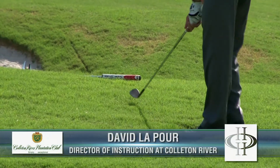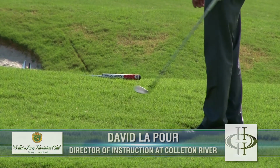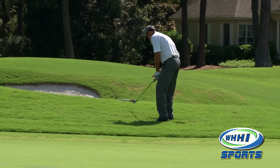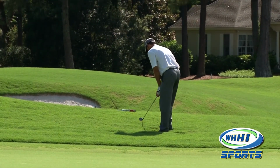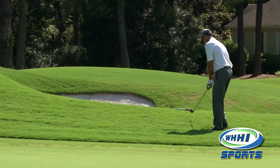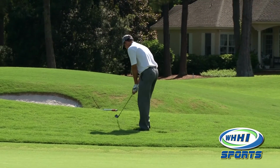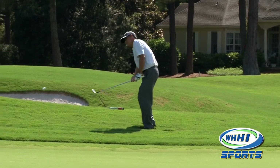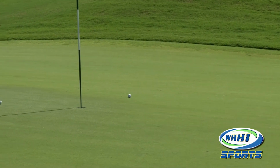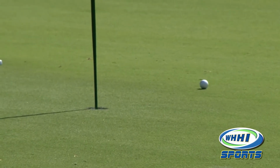Lepore, he's in the thick stuff right off the green, but should have a decent look at getting the ball close to the hole. Save his par. Very thick rough. Can't even see the ball. Hopefully he can see it. Pitches it out. Nice roll. Overall great effort. He'll have that tap in for par.